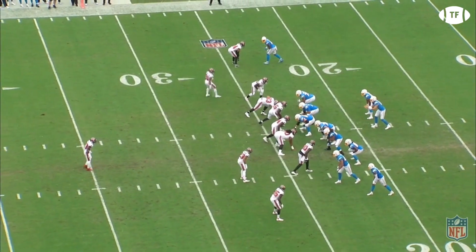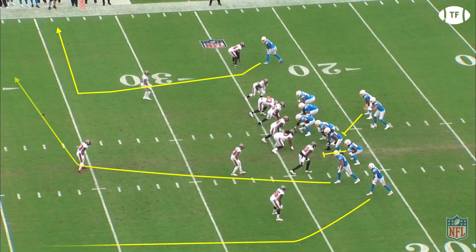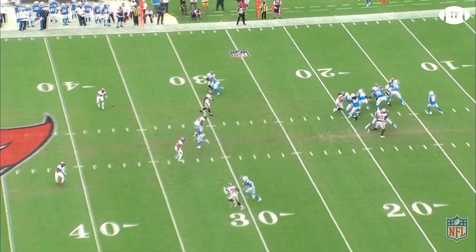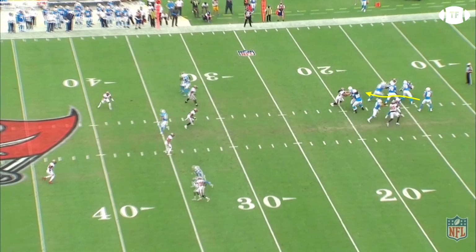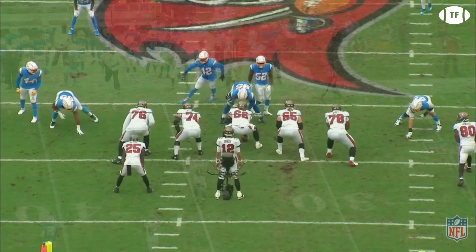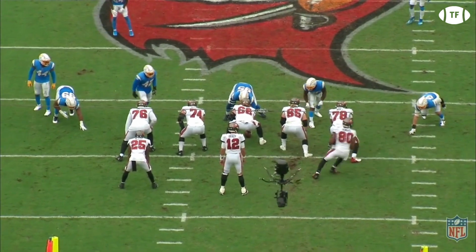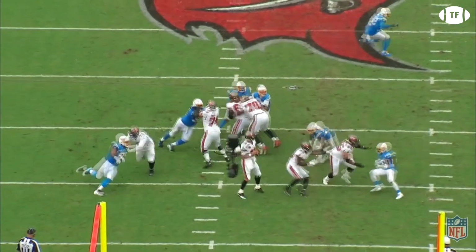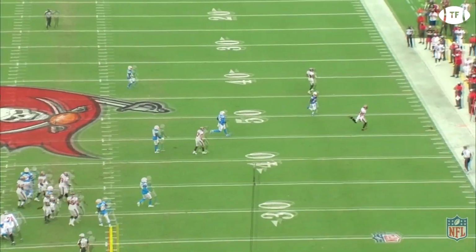On 3rd and 8, Herbert is going to force one to his favorite target, Allen, on the out. Pressure gets to him, and here's something Herbert needs to improve on. He needs to step up through the pocket, but instead settles for a back-footed throw, which leads to an overthrow. And here's 3rd down for Brady, who makes the right read and throw, but a mix-up in pass protection leads to Tom getting crushed by the Chargers blitz.